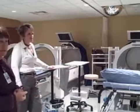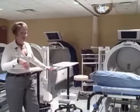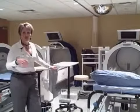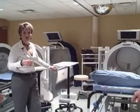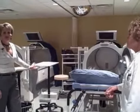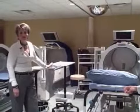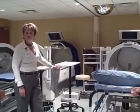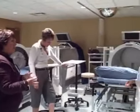How does this function? What we actually do is, right now, we are breathing room air. This is at 1 ATA. What we are going to do is simulate an actual dive, like you're going undersea, bringing that patient to a level of 2 ATA, or equivalent to 33 feet below sea level. We even go more aggressive for other types of diagnosis, where we go to 2.4 ATA, 45 feet below sea level.